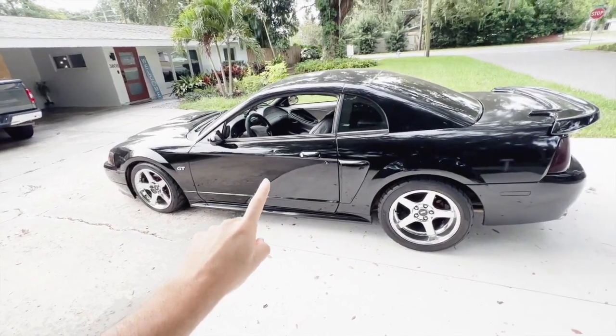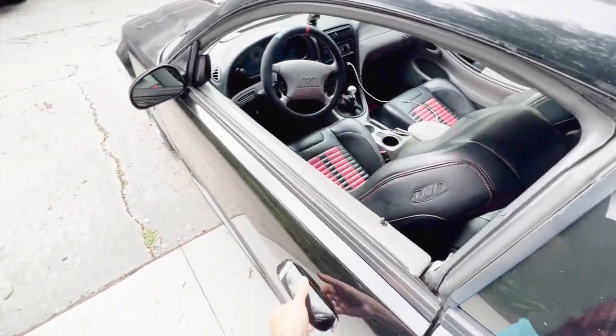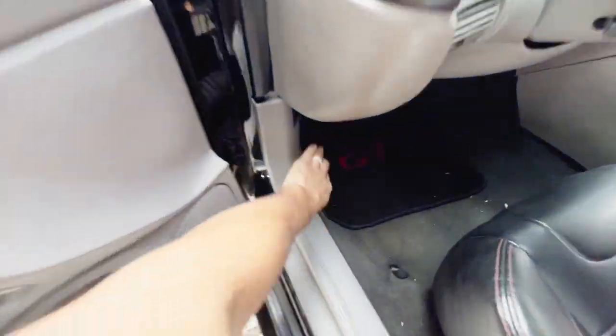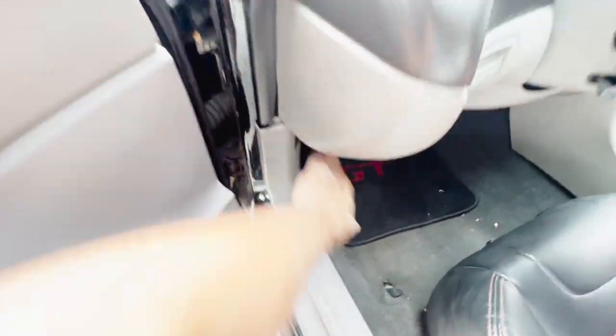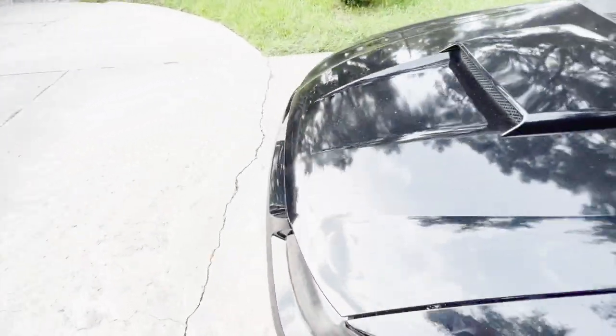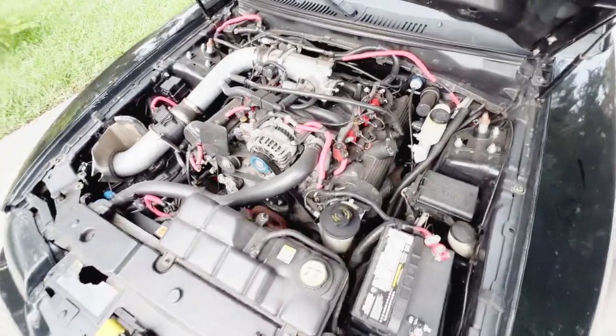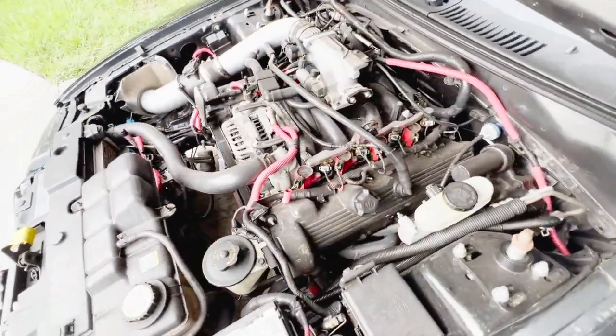So next on the list of things I absolutely love about these cars is the fact that they are so easy to work on. Let me pop the hood here so you guys can see. But everything is so accessible. It is absolutely amazing. Like everything is literally just right there.